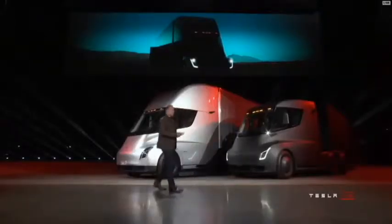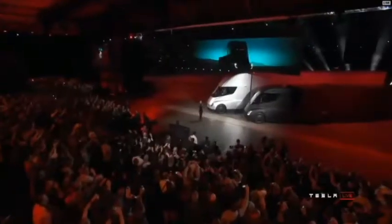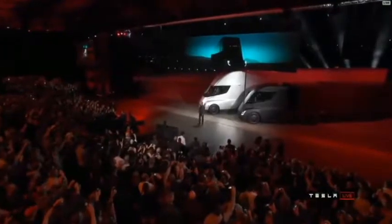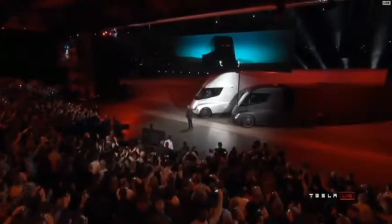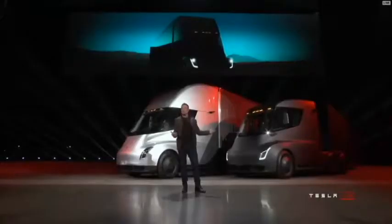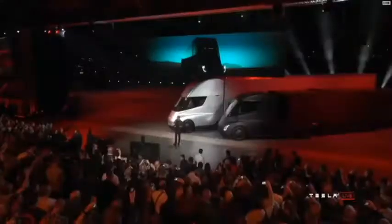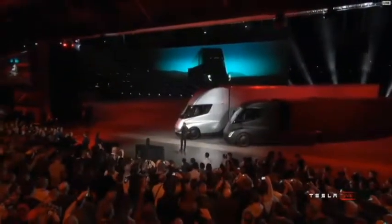We're going to give the trucks a moment. All right. Welcome to the Tesla Semi truck event. I hope you like what you see. I'm going to tell you about everything that this truck can do. It blows my mind. I think it'll blow yours.